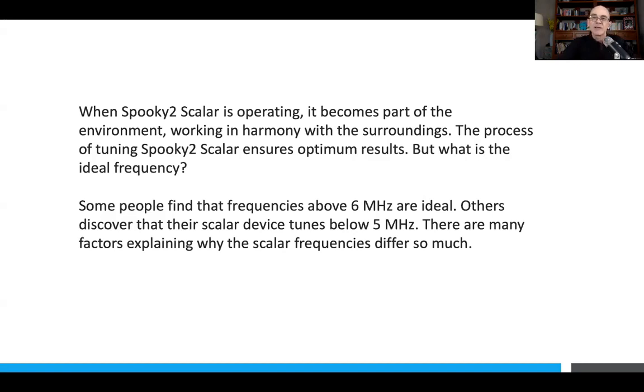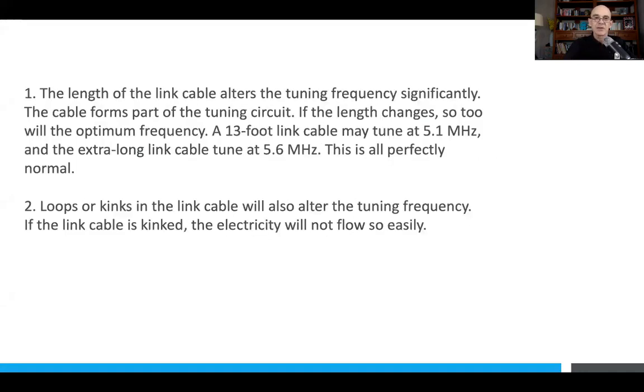It's just the environment around you, all the fields that are bathing the scalar unit, the scalar units bathing you, are all affecting the frequency that the scalar unit runs at. So there are many factors why the scalar frequencies can differ so much. We'll go through some of the main points now.